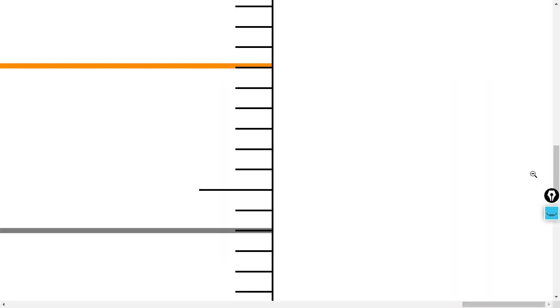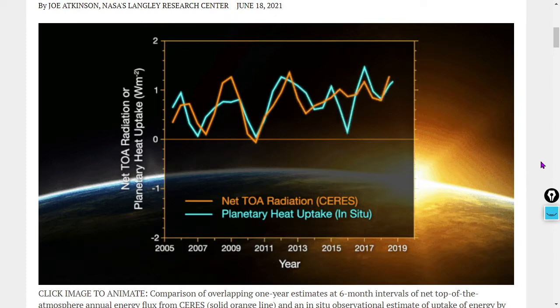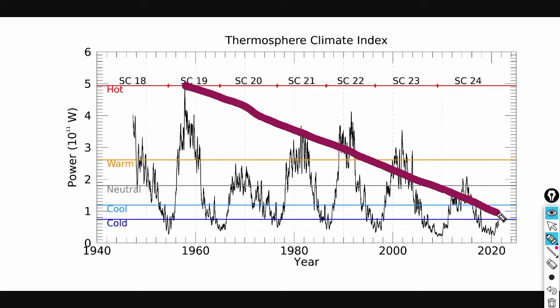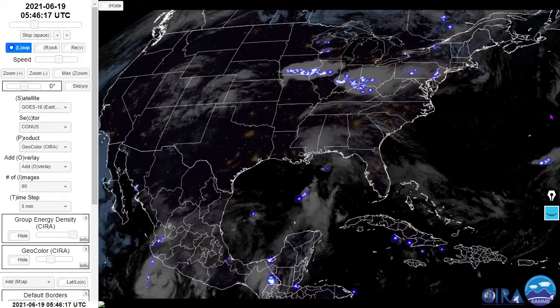Let me bring that back up. See this scary, spooky graph? That's from 2005 until not even current. So 2005 is right about here. It's only showing you from here to about here. So if that's an alarming trend, here's the actual thermosphere trend from 1959. See, what I've done is I've cherry-picked the data. So there's your trend, and a perfect example of cherry-picked nonsense when it comes to climate.